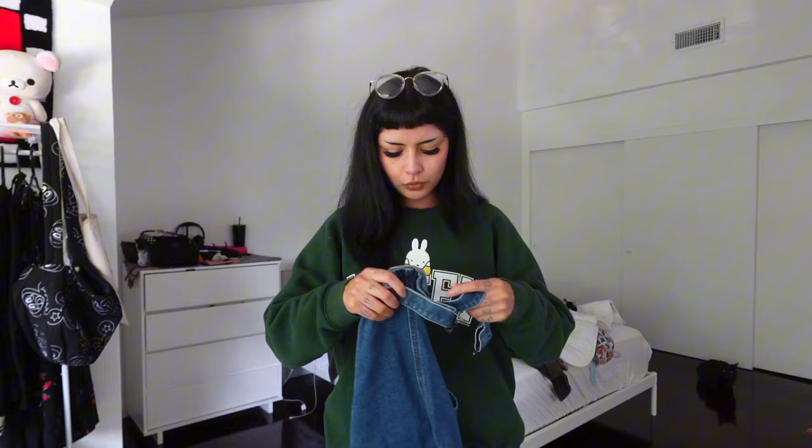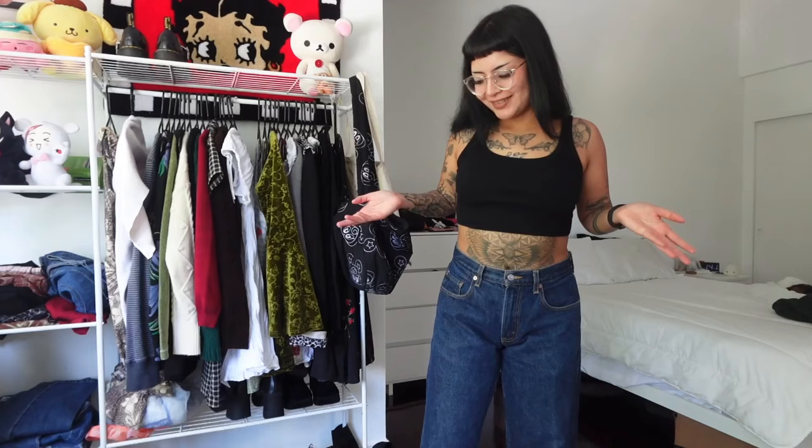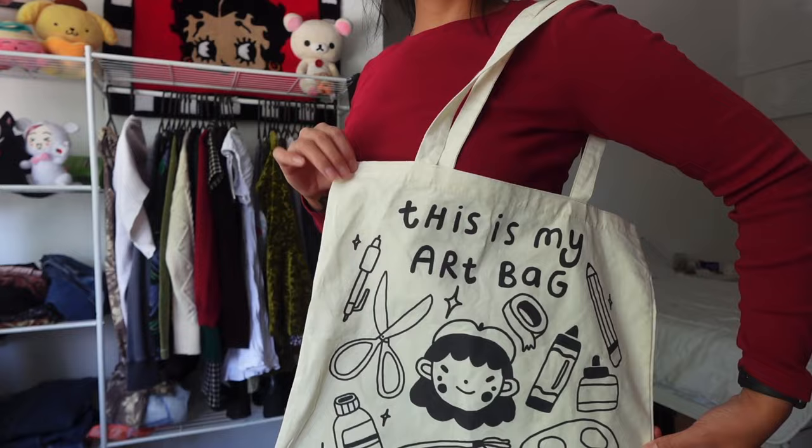Okay. So this is one of the pieces that I thrifted. It's like a little overall dress. It fits weird. It doesn't fit cute. I'm gonna try to see what I can wear this with, and if not, I think I'm just gonna wear jeans. These are the ones I always wear. Okay, so this is the fit. Super simple. Taking this tote bag. This is my art bag by Paloma.